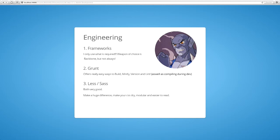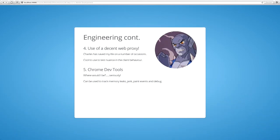And then, as I mentioned before, Less and Sass. They're both absolutely invaluable to me right now. I would never drop those. I would maybe drop some of the JavaScript frameworks, but I'd certainly never drop those, because they just allow you to structure your CSS and reuse it, make it DRY, modular, and easy to read. So these two are fairly typical.